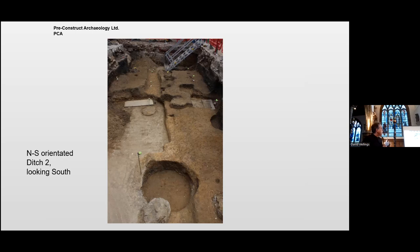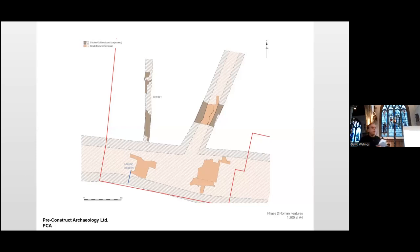Here we can see the location of the east-west road to the south, the location of the narrow road again, and the location of the roadside ditch, ditch two here, which again could have been connected to the north roadside ditch for the main road anyway. Of course, the east-west road would have been built first, and then later this narrow road, probably subdividing two insulae, would have been constructed.